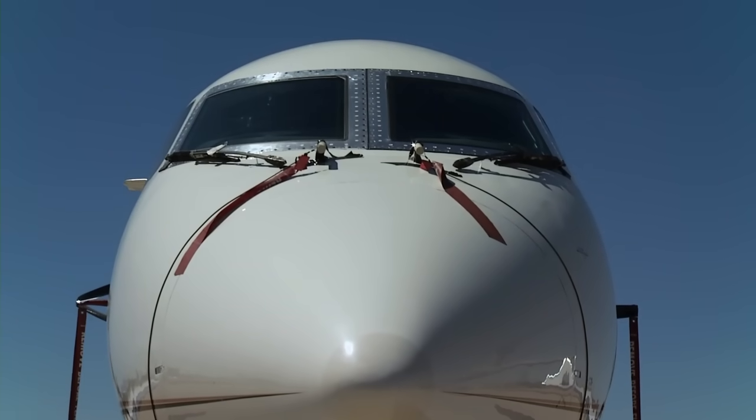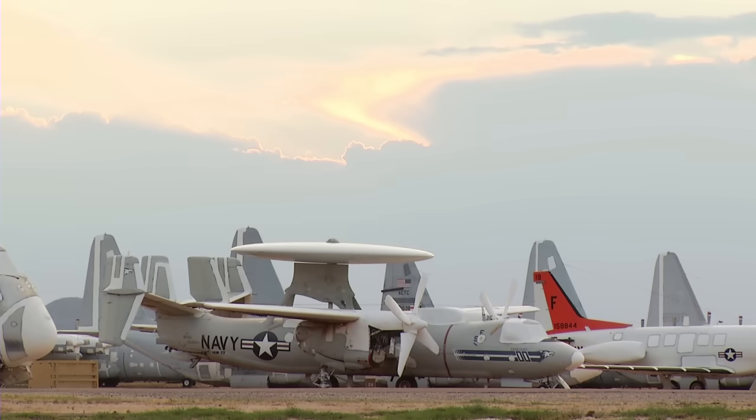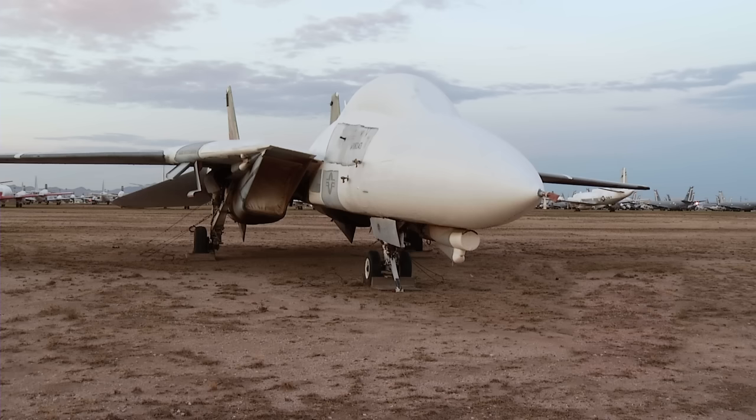With each addition to the inventory, another tale comes to rest in this corner of the desert. And while the grounds of the Boneyard may become crowded, there's always plenty of room for the stories.